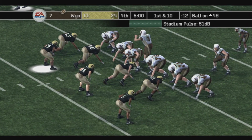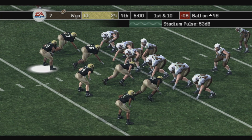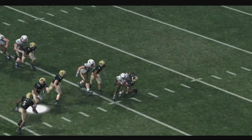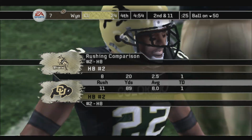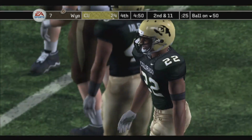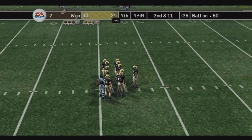Colorado brings in their nickel package. Sweep left. And he's stopped behind the line. Nowhere to go on that play. Boy, you're absolutely right, Brad. This is a great job by the defense in not giving him any room to create anything.